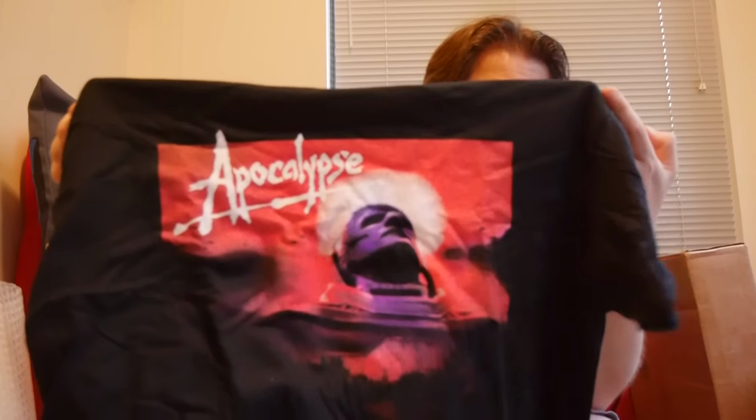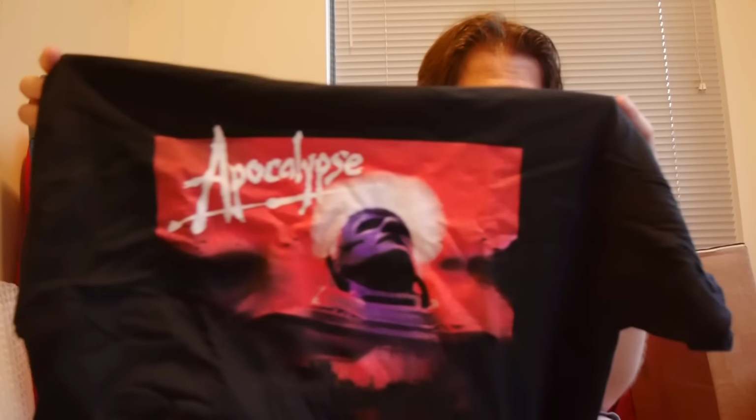It's an okay T-shirt. I'm rather unimpressed with it. If you're an X-Men fan, fantastic. I don't plan on wearing it, and I will probably throw it up on eBay. But overall, not bad. So let's say the box is $30-$35 with the shipping.